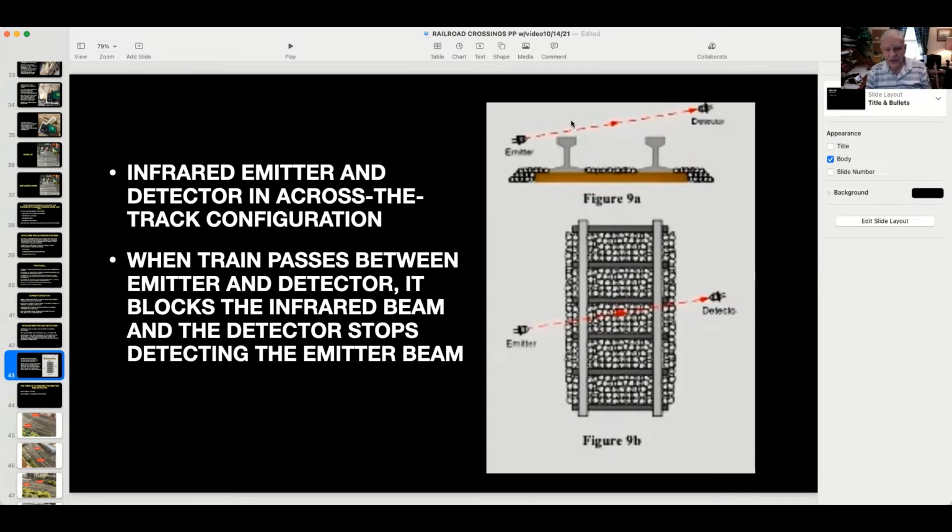Now, here's an across-the-track emitter and detector. You see, here's the emitter, and then across the rails on the other side is a detector. So when the train breaks that infrared beam, that is what is detected by the electronic circuits, and that is what is used to trigger the crossbuck flashers or drop the gates or the like. So in this case, you have an emitter on one side and a detector on the other.